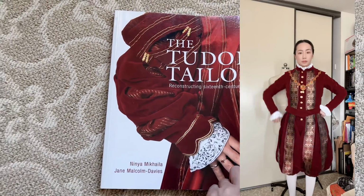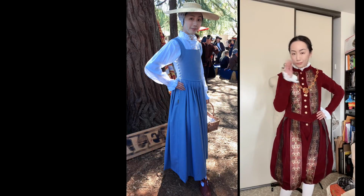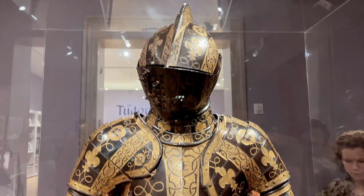Underneath, I wore a smock made from the Tudor tailor pattern book that I had previously made to wear with a kirtle. I just tucked it extra length into my pants.